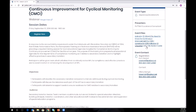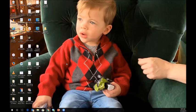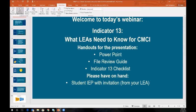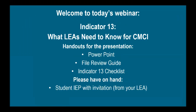In addition, we ask that you have with you for today on hand a copy of a student IEP with invitation from within your LEA, because at times during today's webinar, we will be having you go through that file review guide and Indicator 13 checklist to check your IEP for compliance.